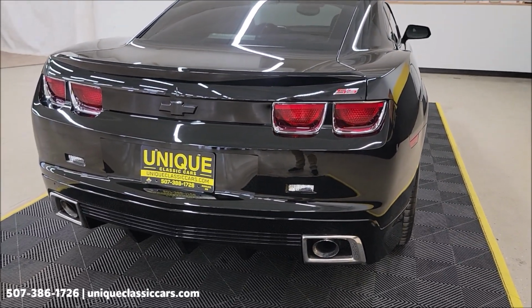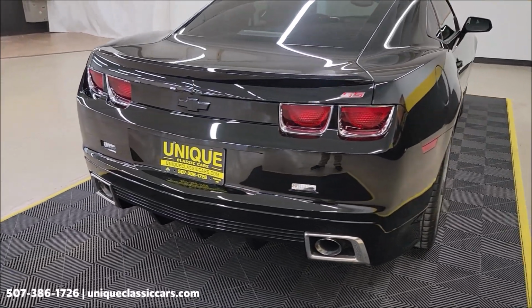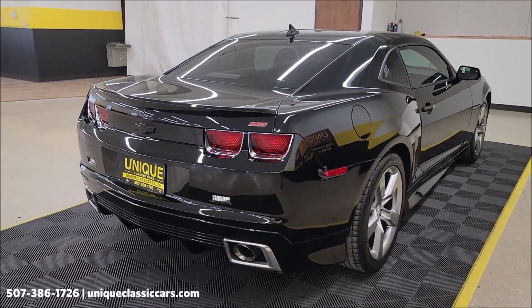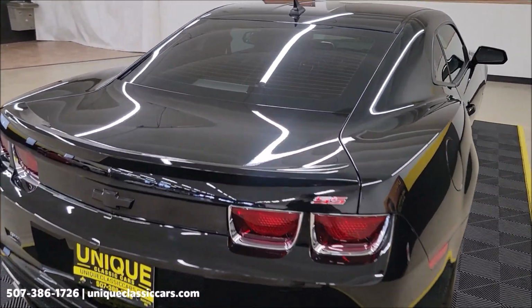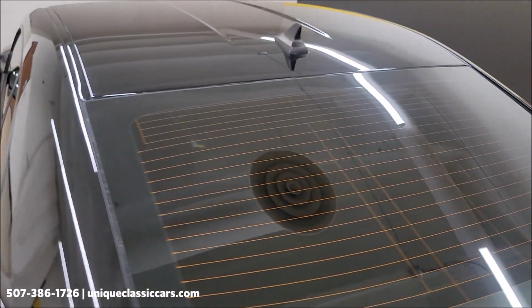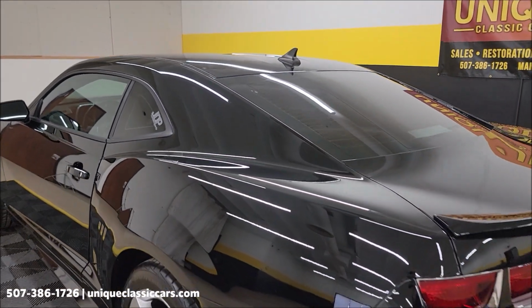If you look at the underside, you're going to notice the exhaust on this car is Corsa. It also has Coupe's long tube headers. And underneath the hood, when we get up there, start it up, let you hear it run. It does have an Airaid cold air intake system to it also, so it'll breathe a little bit better. Good sounding car. Definitely turns some heads with the way it looks and the way it sounds.